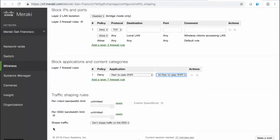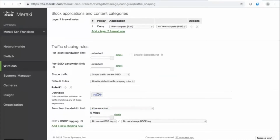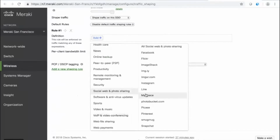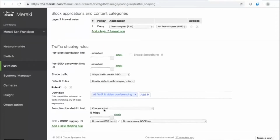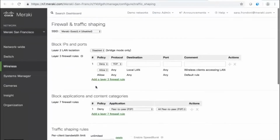You can also shape the traffic on this SSID. So let's say we want to give VoIP more priority than gaming, or VoIP priority over Netflix. This is where we would configure that. So we would just say, going down here, VoIP and video conferencing, and we're going to just say all of it, and we are not going to give it a limit, and that's going to be the first rule, and then we would just add a new shaping rule. So that's where we would shape and limit the bandwidth on certain applications.